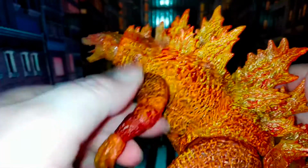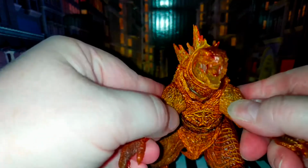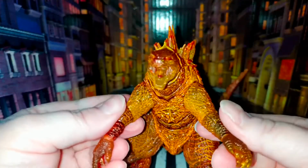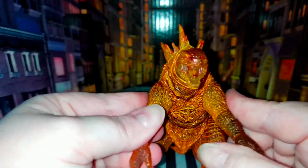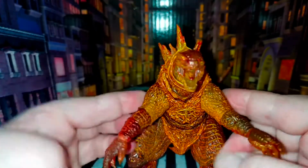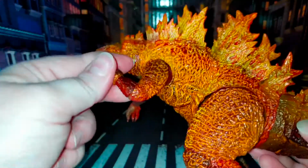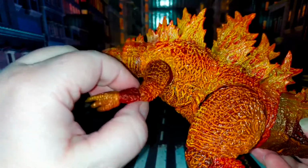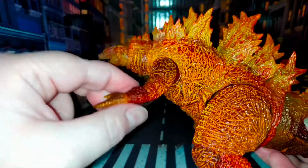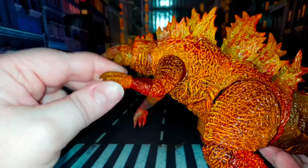Some nice movement at the arms. You can get them to go out a little way, but then you have to work with the ball joint there. So it'll go out a little way. And then quite a nice range at the elbow, because this part is on two ball joints. There's a ball joint either side, and then there's this cuff piece here and rotation here.